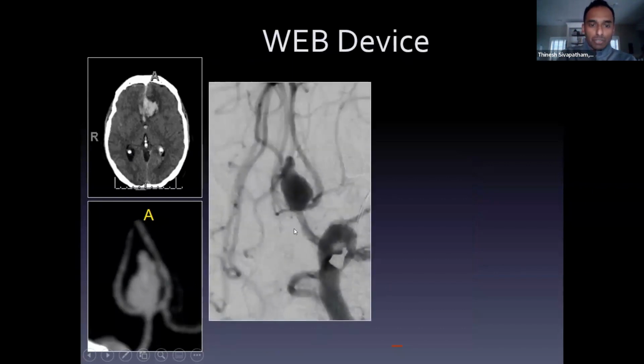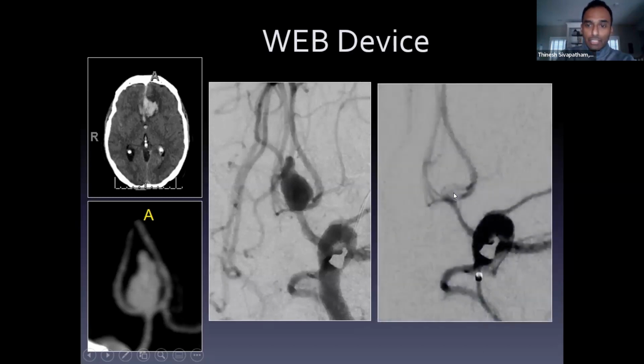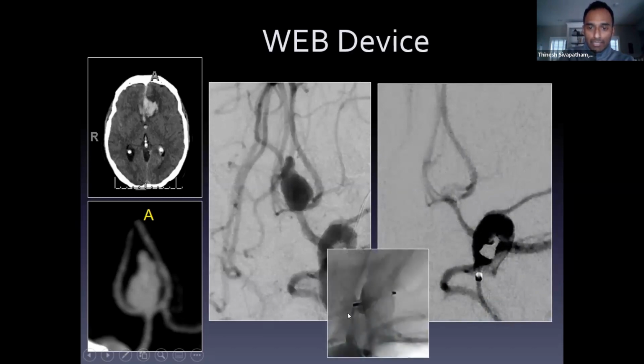When we did the angiogram, it confirmed more or less what we saw from the CAT scan. So this triangle shaped thing here is the aneurysm, shouldn't be there. That's what bled. And this is after the treatment with the WEB device. You could see that you no longer see filling in that aneurysm, and under x-ray, it almost to me looks like a marshmallow, but you could see the little dark dots on either side of it. And it's this mesh cage that sits in the aneurysm to prevent blood from getting in.